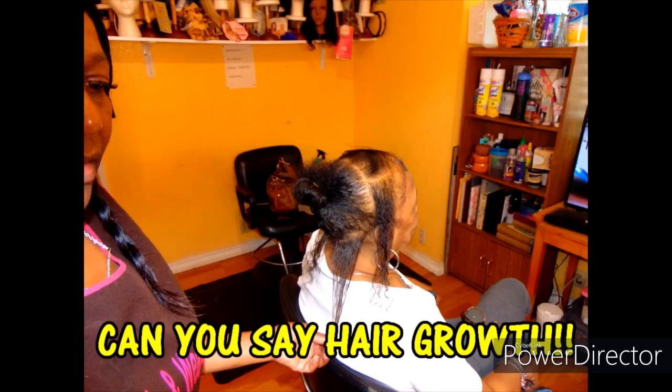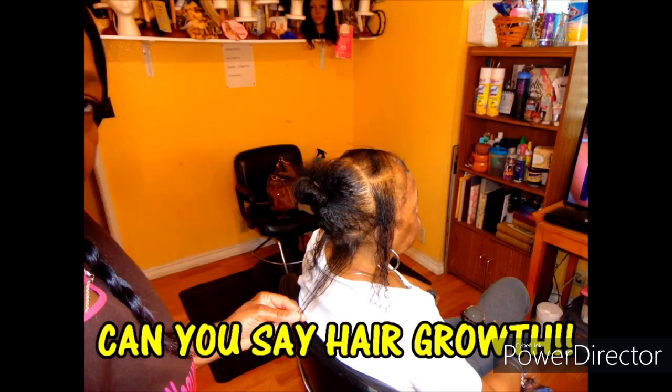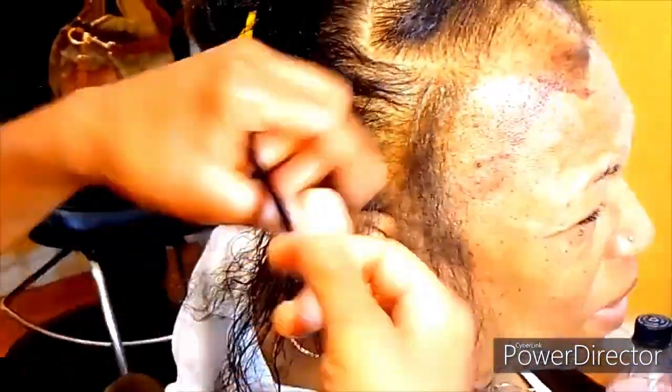So I've already moisturized her hair with our hair growth oil. As you can see, her hair is very hydrated. It is moisturized and it's hydrated. It is not dry. It doesn't look brittle. And I am, of course, braiding her hair down.